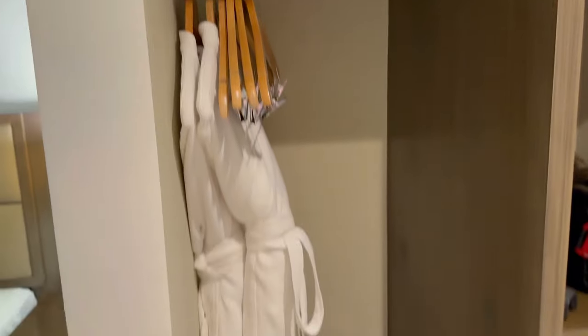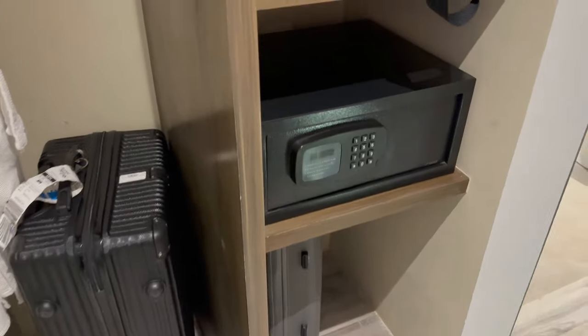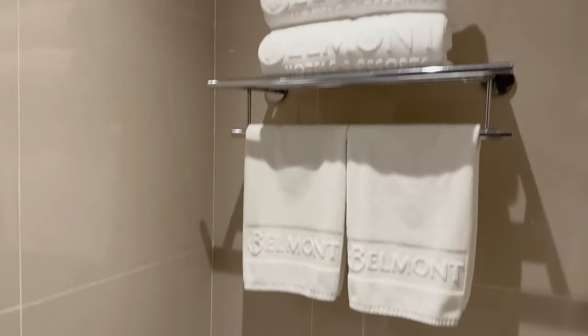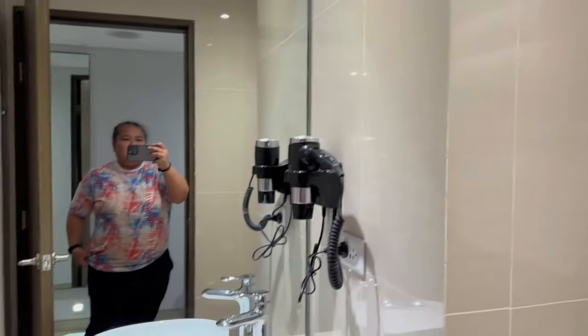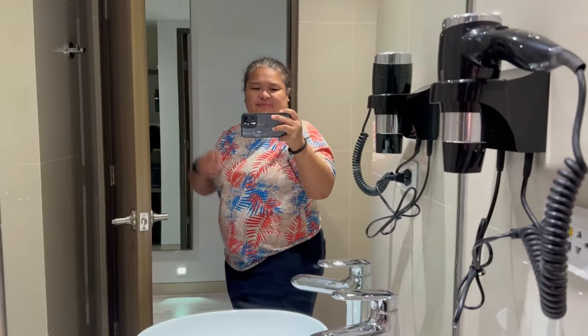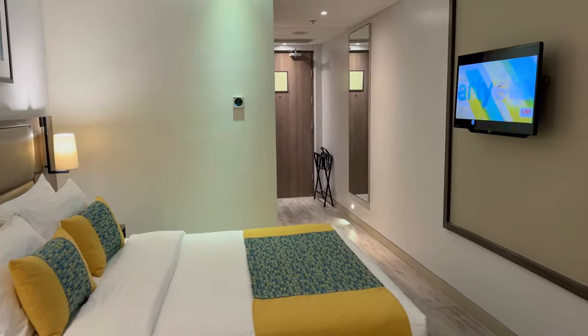They also have closet space here for the luggage. There's a safe. And then the bathroom is also spacious and clean. Towels. And then they have a hair dryer, same. Shower area. Nice. There's also a balcony, but Jomar, the guy who brought us here, said that if you open the balcony door, automatic mag-turn off yung aircon. So let's not do that today.